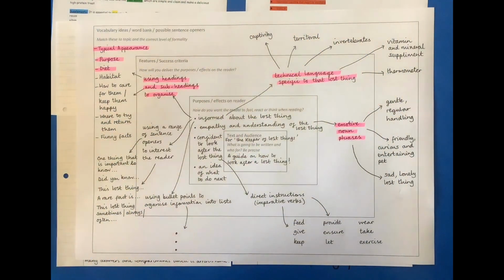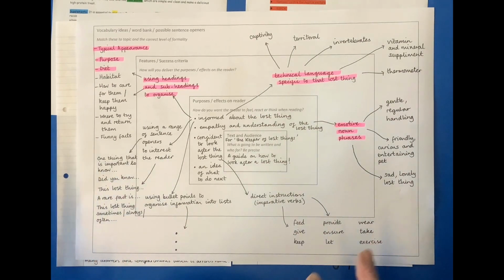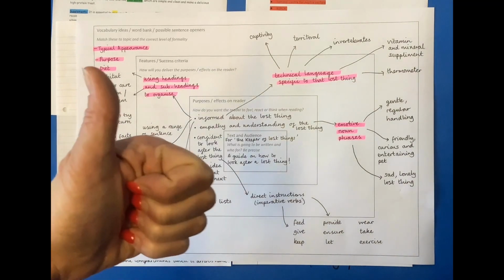And also, I know that my bullet points and my sentence openers are coming when I write my funny facts, which, if you can cast your mind back to a couple of weeks ago, we've already written and they'll be coming at the end of our guide. So I feel like I'm on track. After the first day of writing, I've probably got about half of the things ticked off. So I'm really pleased with myself. Hope you are too.